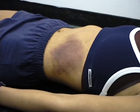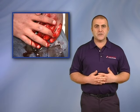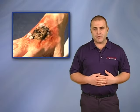Shock. Shock is the failure of the circulatory system to provide enough oxygen-rich blood to all parts of the body. Shock is a common occurrence in many emergency situations. Shock can develop when an injury or illness causes circulatory problems. Circulatory problems are caused by loss of blood or bodily fluids, as in the case of internal or external bleeding, crush injuries, dehydration, and severe burns.